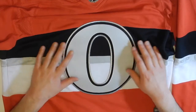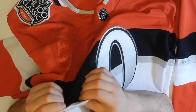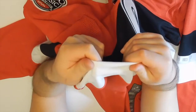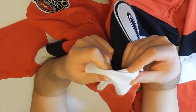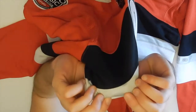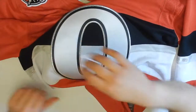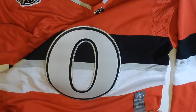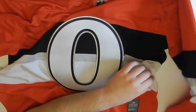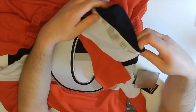So I got the nice O. Nice stripes along the middle, a little bit of a different material on the side here. I'm not sure if the camera will pick this up. You can tell the regular Adidas Authentic style material, and then this one's a little bit smoother, stretchy. And it's got the button, of course. And then this really cool edition on the side here on the sleeve.